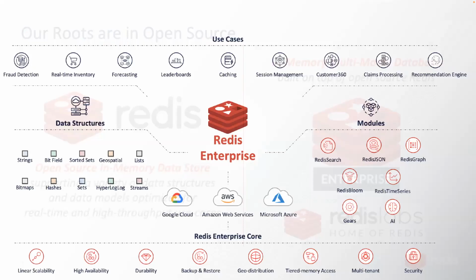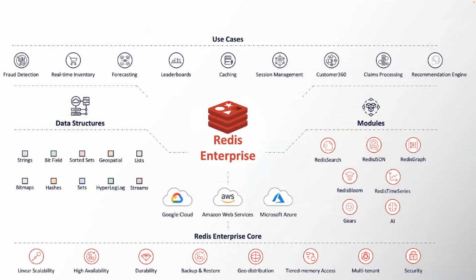Redis Enterprise is built on top of the Redis open source database and has all the features of Redis open source, plus it offers features that companies need to deploy Redis in production, such as clustering, linear scalability, and 5.9 availability. For example, customers can deploy Redis Enterprise in an active data resiliency architecture. Yes, Redis Enterprise offers the reliability and high availability features that companies need.